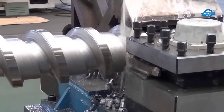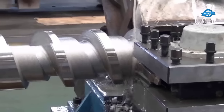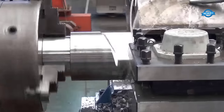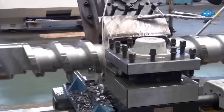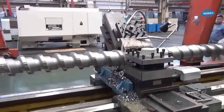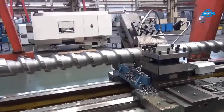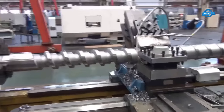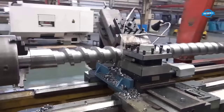CNC lathes are advanced machining tools controlled by computer programs, allowing for intricate and precise machining processes. When processing injection molding machine screws, CNC lathes ensure that the screw's profile, dimensions, and surface finish are crafted to exact specifications. Here's how the process typically unfolds. Material selection: common materials include steels, stainless steels, and specialized alloys. Design translation: the screw's design, often in a CAD format, is translated into a CNC program. This program guides the CNC lathe's movements to shape the screw accurately.